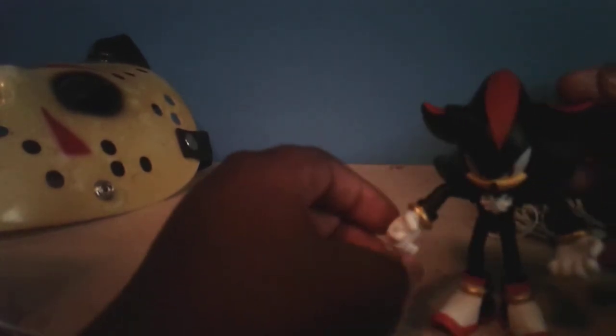Do this video quick so my recording doesn't go out on me. This figure is difficult to get out of here. Okay, this is Shadow. I'm trying to stand him up now. His head is so big. There, you got it.